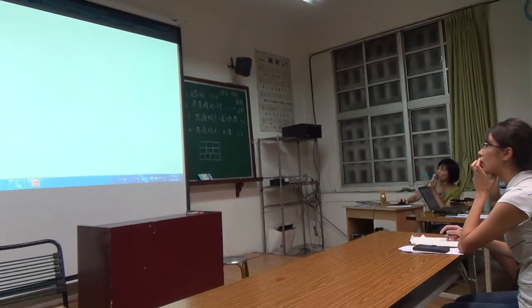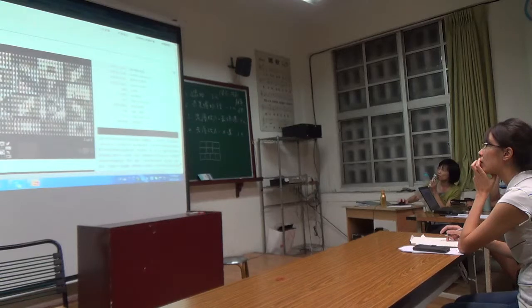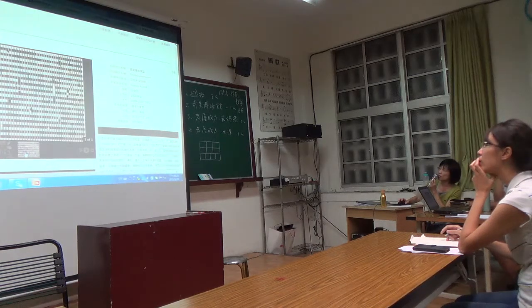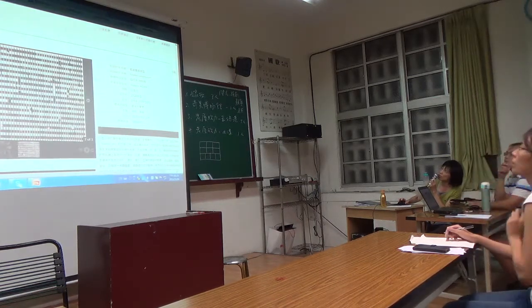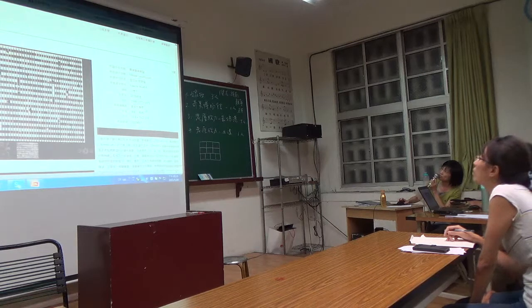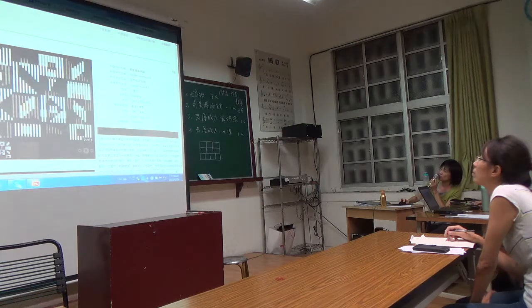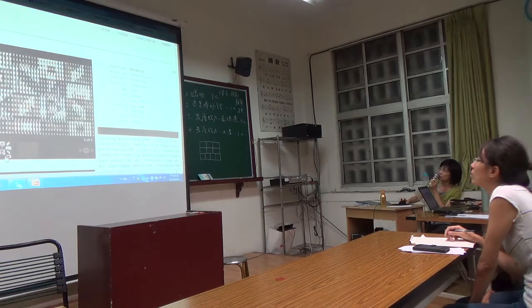This is my favorite. You can see the change from one direction to another direction, back and forth. It's very small and solid. Yeah. It's different sizes. Like this. Okay, that's all.